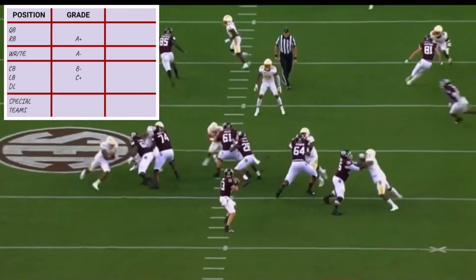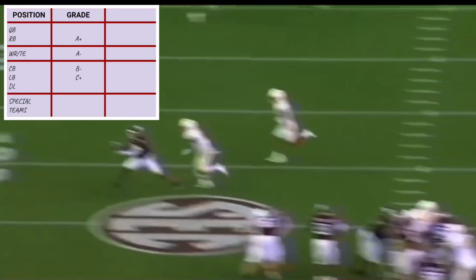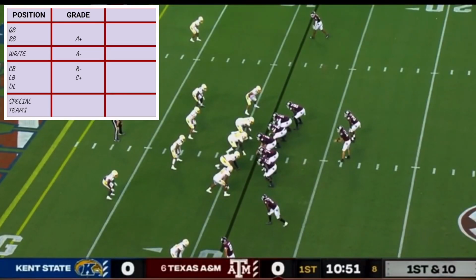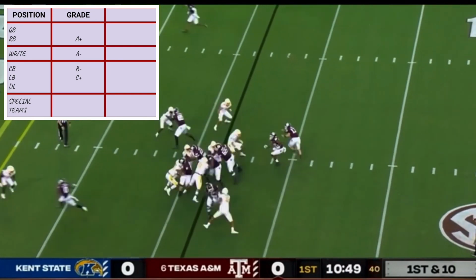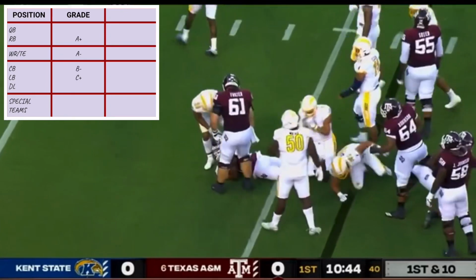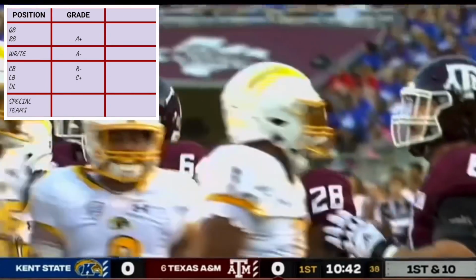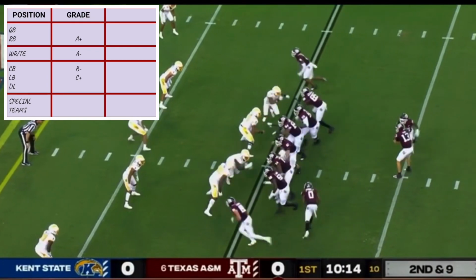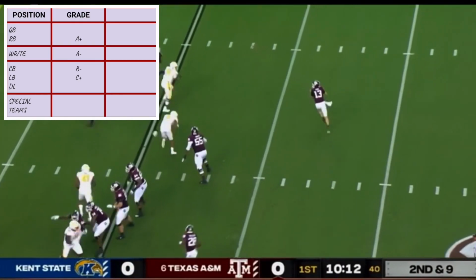So moving on to cornerbacks and linebackers, and I'm going to throw in the safeties on this one as well, but I'll put them in the cornerback stage. This one was really a toss-up for me. George had some struggles early on. He kind of seems to grow as the game goes on. Jalen Jones did a very nice job. They hardly even challenged him.